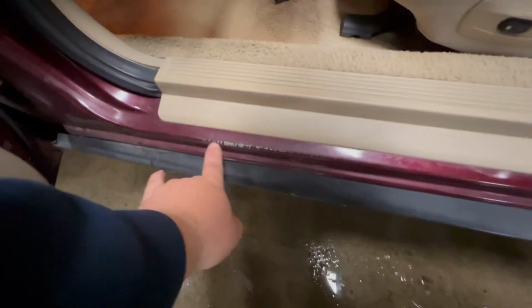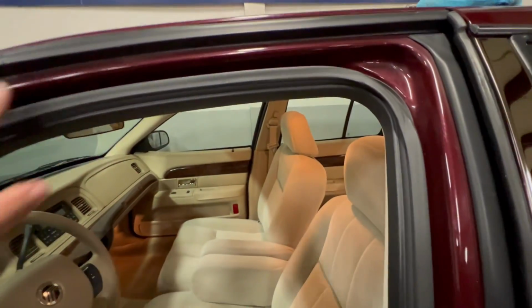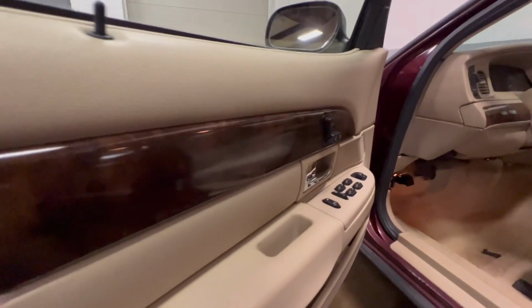Inside this jam here, you can see some wear on the paint, I'm assuming from a lazy foot getting dragged into the car. But all the weather stripping and everything is in great shape, nice and soft, all throughout the doors and stuff. Panels are in nice shape.